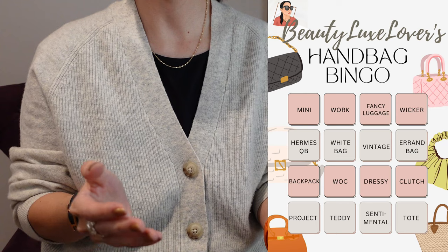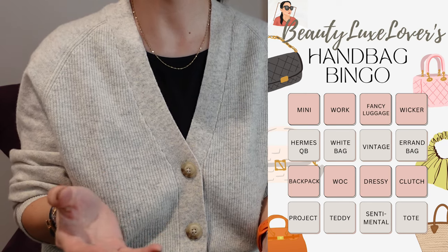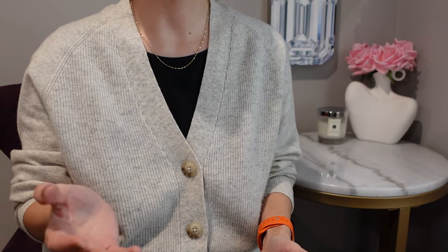All right, on to Gucci. I was so impressed by Gucci's showing of winter bags, and if you saw my video that featured my handbag bingo card, I do think a shearling bag is a must-have for advanced collectors. So here are some that I fell in love with at Gucci.